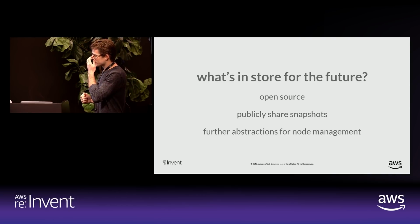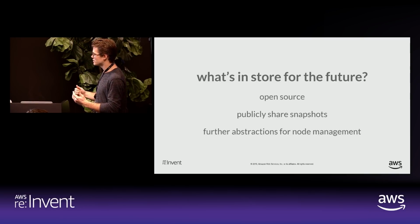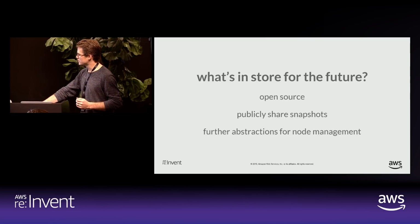So again, Coinbase is a super security conscious company. We want a way to spin up and tear down nodes easily. We built Snapchain to solve that problem specifically. And it is running in production now and is pretty cool.